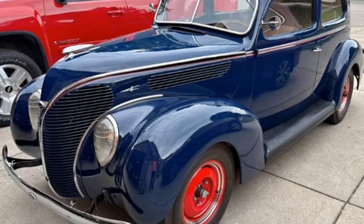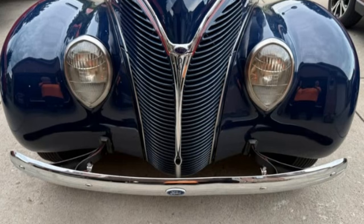By 1938, Ford had refined its design language with smoother fenders, a more prominent grille, and improved cabin comfort, making these models a favorite foundation for early hot rod builders. This particular example is powered by the legendary flathead V8 engine, one of the most historically significant power plants in American automotive history. The flathead V8 became a cornerstone of early performance culture, widely respected for its simplicity, durability, and unmistakable exhaust note.